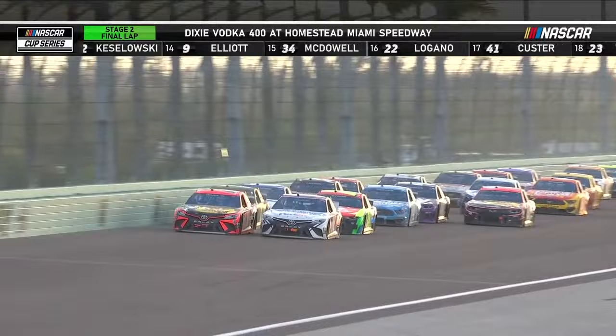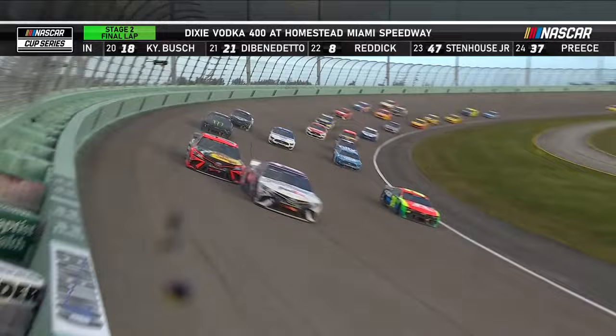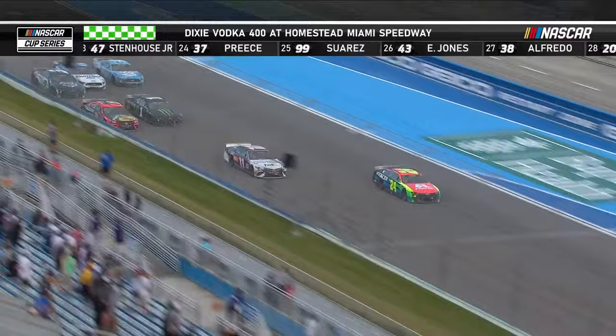Harvick charging up to sixth. Uh-oh. That's just some of that South Beach sand they put down. It's all good. Buescher in the middle. How about Denny Hamlin coming up in front of his teammate? Here comes the 24, William Byron, to the inside. Green and white checkers. Byron.